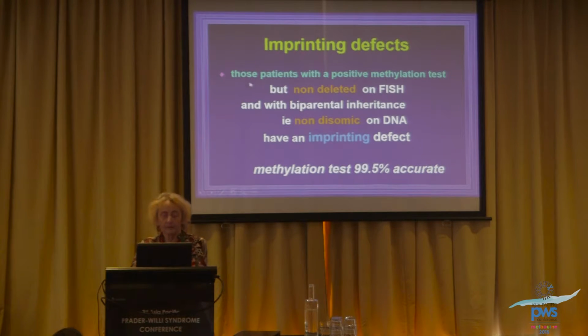And if you have a positive methylation test, but it's not deleted on FISH and it's not UPD, then you have an imprinting centre defect. Now this methylation test is so good, 99.5% accurate, there are virtually no other tests that are as good as that. So in that sense, Prader-Willi is way ahead.